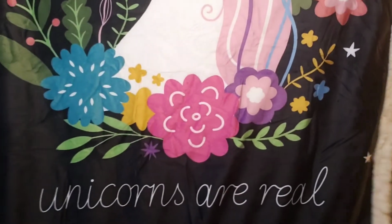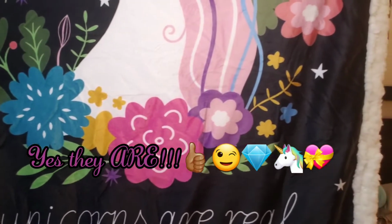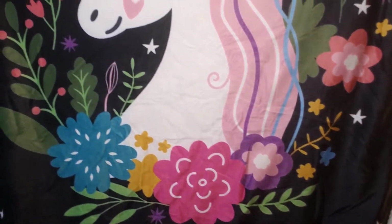Yeah. They have this in different sizes. I wanted a little small throw. I may start using this as my backdrop. That's what I wanted it for, to maybe use it as a backdrop if I'm in the house, or if I'm in here, I might put it up as a backdrop. I thought this was super cute when I saw it on there.